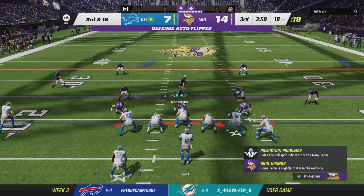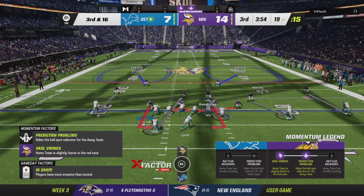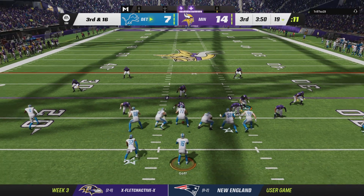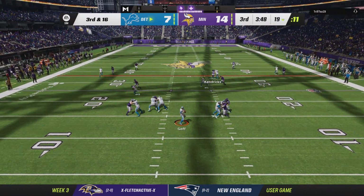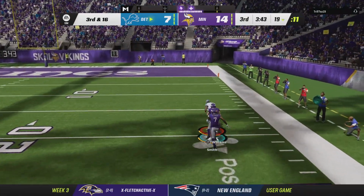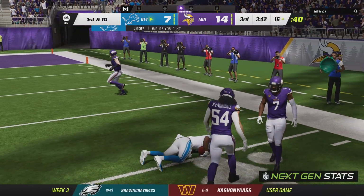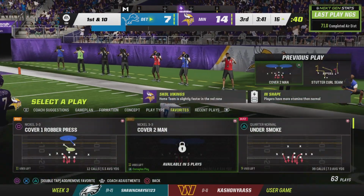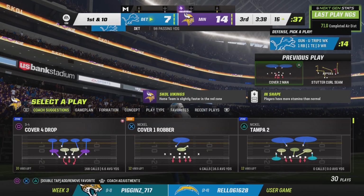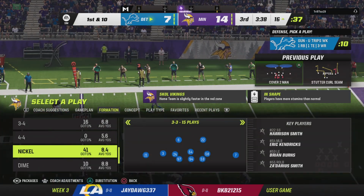So possession still theirs, but now they face a 3rd down. To throw is gone. He's airing it out for Williams. They've got his man complete. And he's going to be brought down at about the 16. When you think of guys that are built to be big-arm quarterbacks, Jared Goff, he fits that mold, and he showed it off right there. And that might be just what they needed to get back in this game.